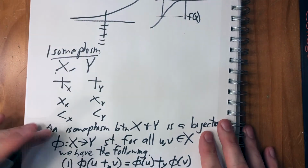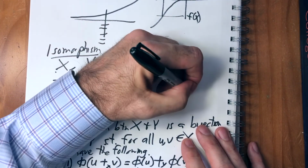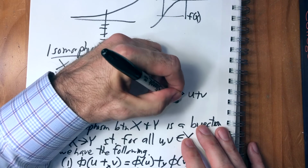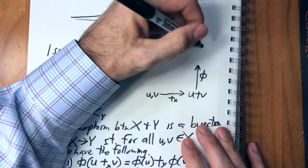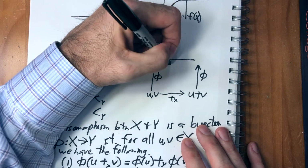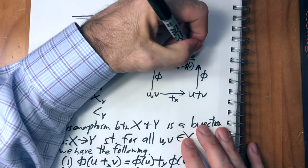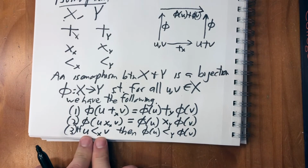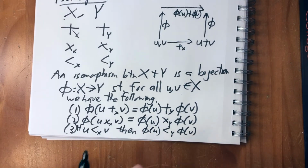And so you can basically think of this like you can go either direction and get to the same place. So if we had u and v in x, we could either add them here and then take phi up to some number up here, or we could take u and v, do the phi first, and then add them together. We're going to end up in the same spot either time. The same is true of multiplication, and this says that if u is less than v in x, then phi of u is going to be less than phi of v in y.